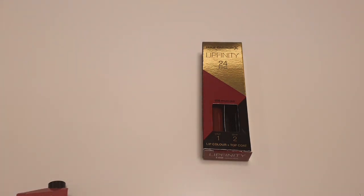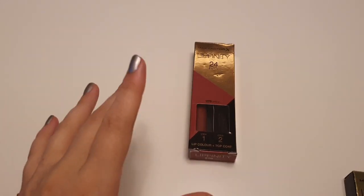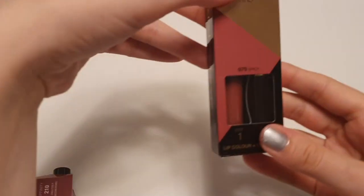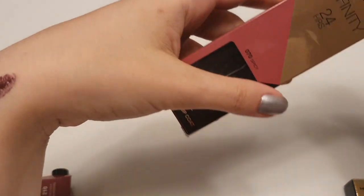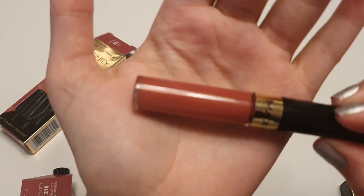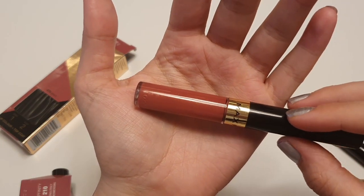Also, I have one more to show you. This is Spicy 70. I would say this is somewhere in the middle, not completely subtle, but not a pop of color. I would say this is, let's say, a more subtle version of red on the lips. Here it looks a little bit pinkish also, but on the lips, focus on the lips, it's, let's say, a more subtle version of red.